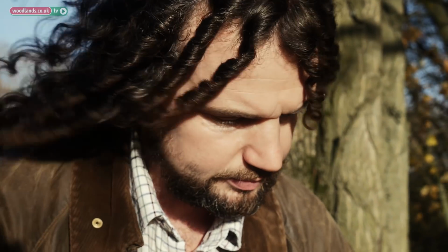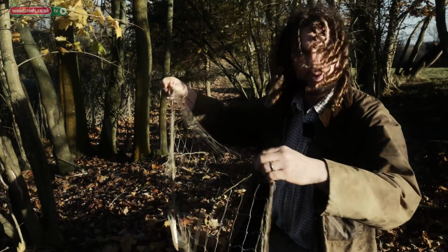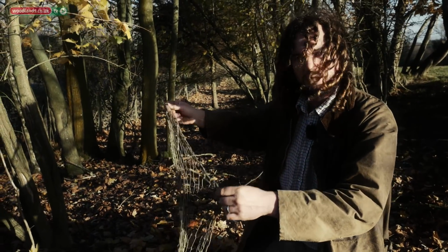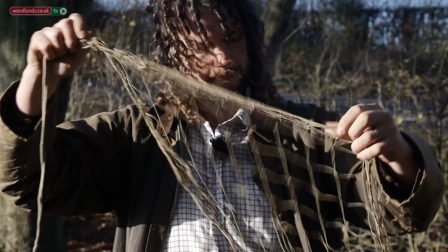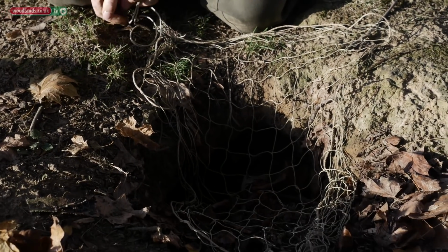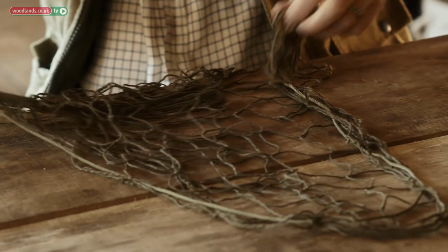It's very important that every single hole gets covered, otherwise the hole which isn't covered by a net is always the one the rabbit comes out of. The nets that we use for ferreting are these purse nets. They're called purse nets because they've got drawstrings around the outside there. When the rabbit comes out of the hole, it goes into the middle of the purse net, the drawstrings close, and if it's gone well, you have a rabbit stuck in your net.